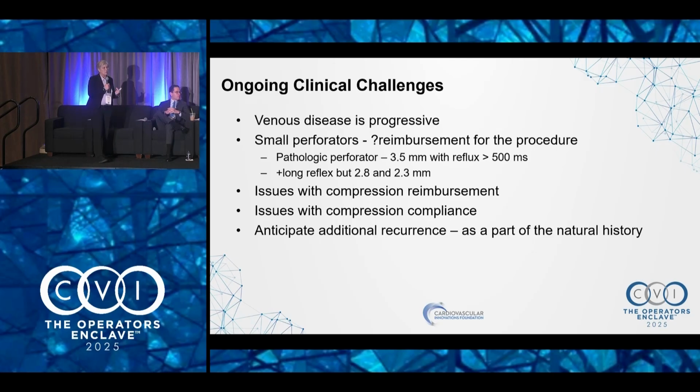So what are our ongoing clinical challenges? Venous disease is progressive over time. So just because we've done a single ablation, if I have these issues, I will go back and look again and say, what else is there or what may have progressed over time? We know from several of the epidemiologic trials that have been done is that if you look over time, these patients are going to have more disease.